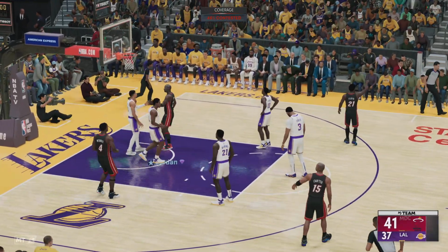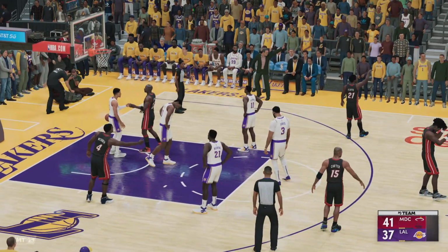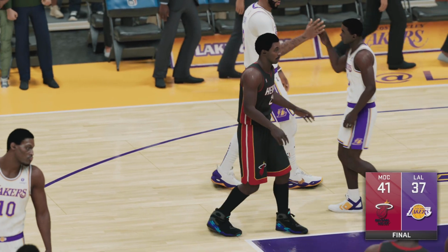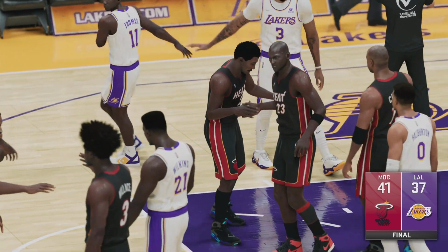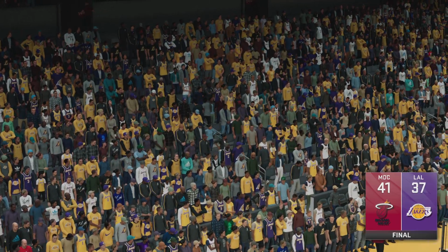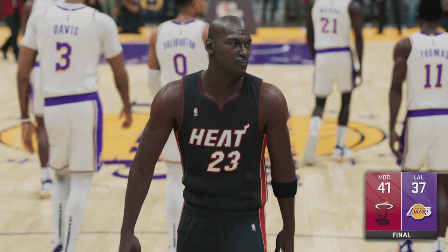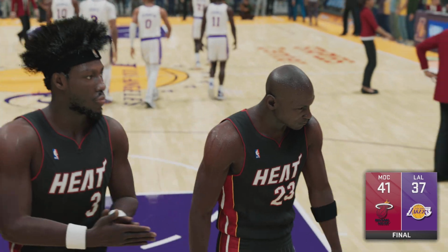And he banks in the layup. And Miami leads by four. When you use it right, the pump fake's as effective a move as there is. And so the road team gets the W in this one. This was a hard-fought, well-earned victory for them. They had to dig deep to come out on top.